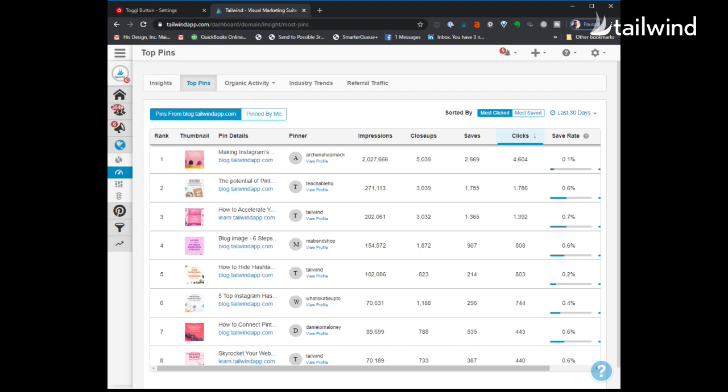Everyone can see this if you have a verified domain on Pinterest. If you haven't done that, you need to anyway. But if you go in to try to find this report without one, you're going to get a red warning or you'll be redirected. So what this is doing is it shows you top pins by clicks and saves, as well as click-through rates and save rates for up to a 30-day rolling time period.